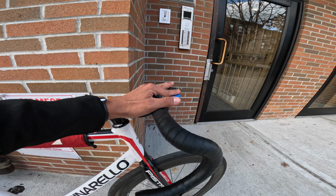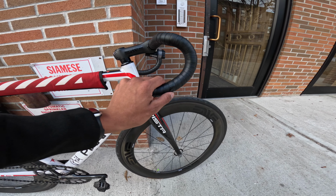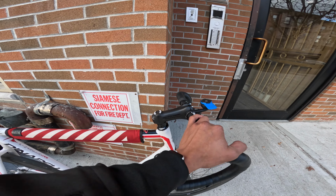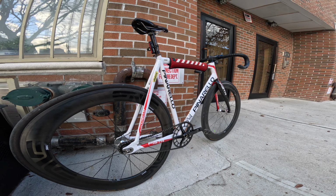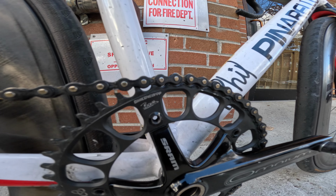Got my Quad Lock phone mount on the front. And last but not least, NV bar tape, which I'm gonna replace because it has a little cut right here from when the bike fell. So yeah, once I get that, it'll be looking nice. So that's pretty much it. Looking real nice. This is my other setup. And it got my name on the chainring, as you can see.